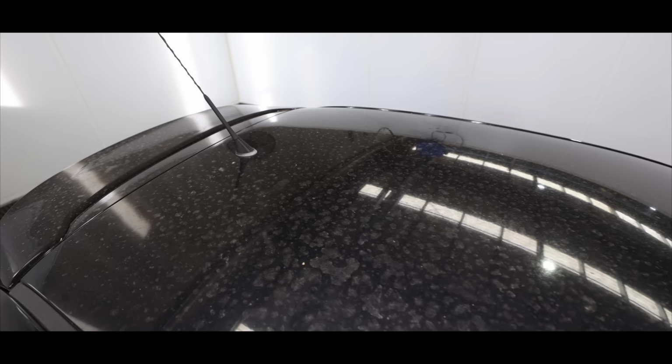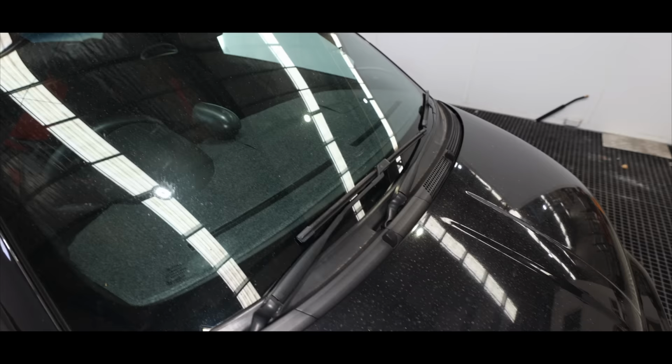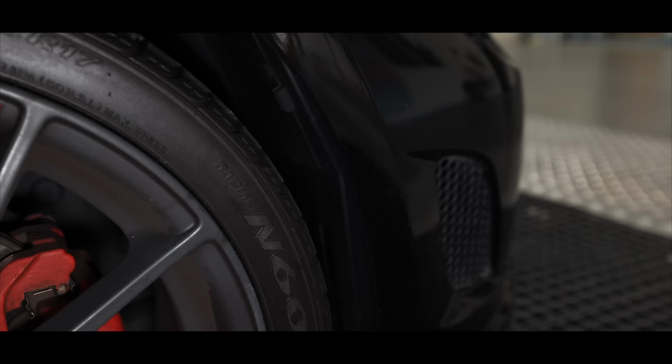Now this Abarth has really low kilometres, no damage, the interior is almost like new, it's completely stock apart from an air intake upgrade and some decals, all of which are easily reversible, and its service history is flawless.